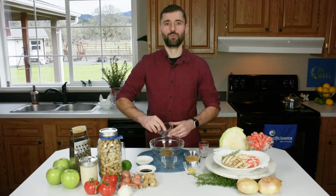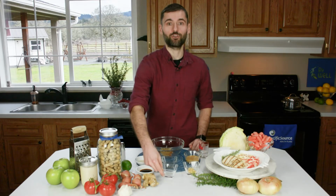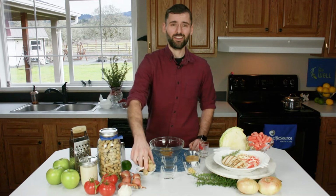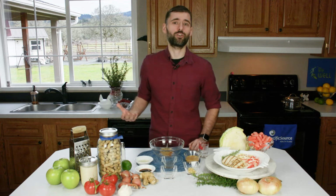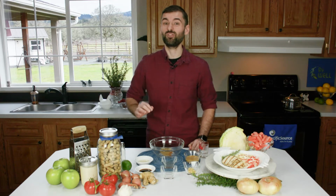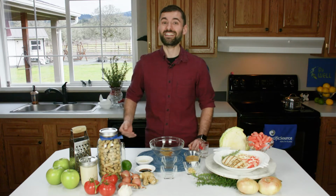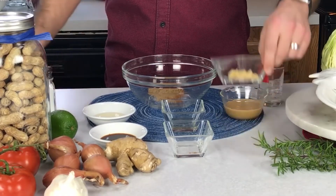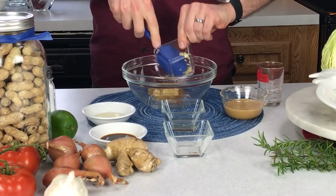My next sodium swap tip is to add some aromatic ingredients to your diet. Foods like garlic, ginger, and shallots almost need no introductions. These ingredients provide intense flavor and aroma to recipes and are naturally sodium free. My only caution with aromatic type ingredients is to use sparingly or in small amounts, as they can quickly overwhelm whatever you put them in. For our peanut sauce, we'll need just 2 teaspoons of minced garlic.